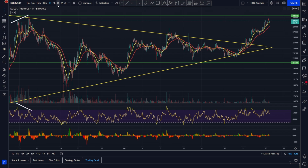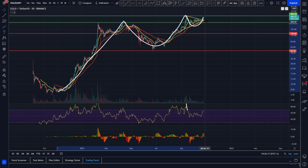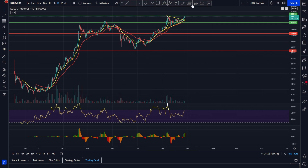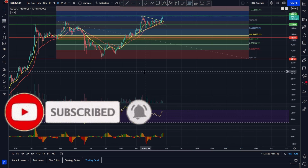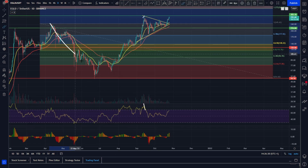So overall looking really, really bullish. And then you can see, look how bullish this chart is. You could say big cup and handle, and if this is the handle here, then wow, this is going to be an absolutely amazing rally for Elrond if that's the case. So pulling the Fibonacci here from the previous all-time high to the low, pull from high to low, you can see the confluence of these levels all the way up.